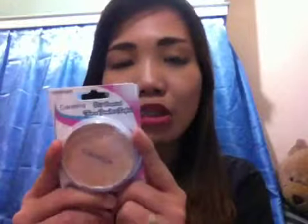So first, here is my oil control face powder refill from Careline, and my shade is in Chestnut, so it looks like this. And by the way, I bought this product because I got the wrong shade before, and now I'm hoping that this will suit my skin tone.